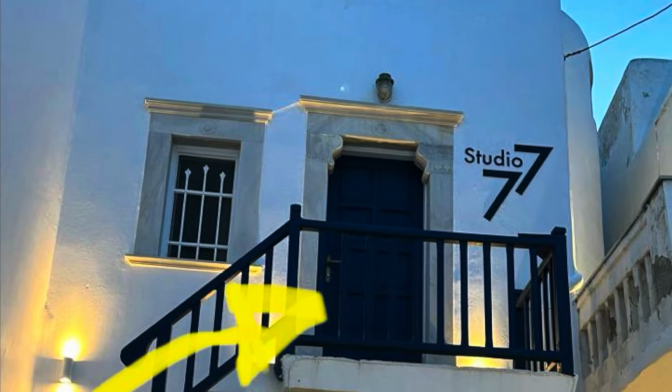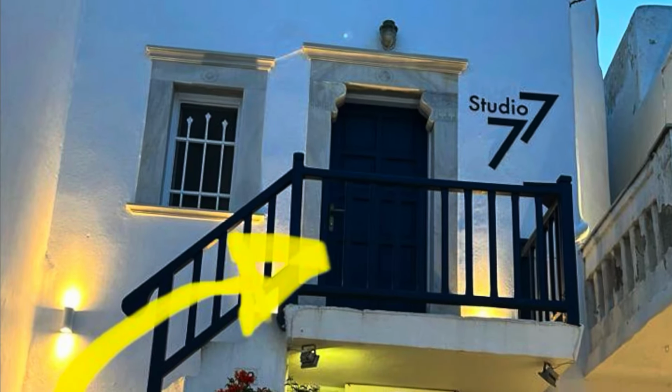And yeah, this is Studio 77 where we stayed, and this is the best place. And I forgot to take pictures of the room. So yeah, here are a few pics.